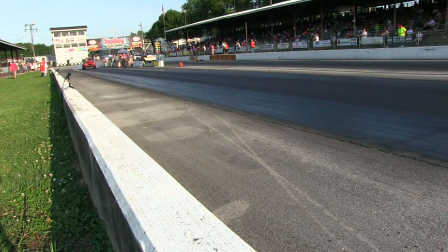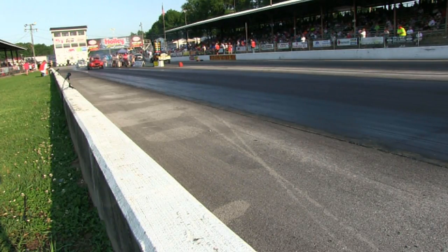Greg Berg out of Petal, Mississippi, '38 Chevrolet, 555 big block going 10.50. Don Moyer out of Menton, Ohio, '40 Willys, looking for an 11 flat. The Willys will leave the line first. The Chevy will try to chase.